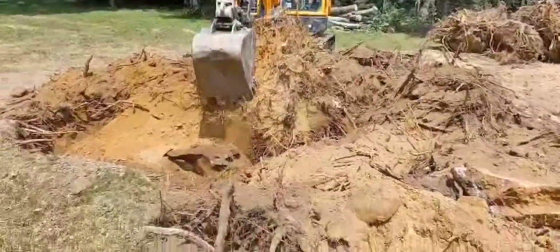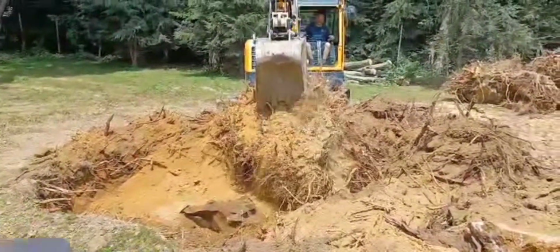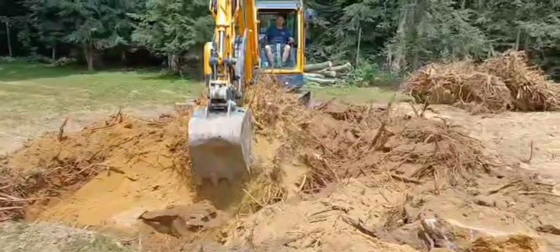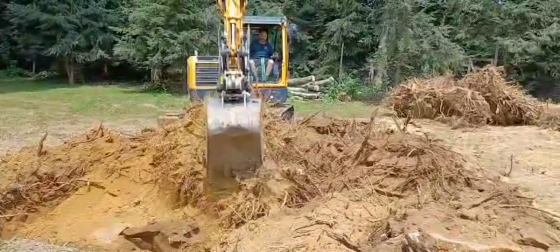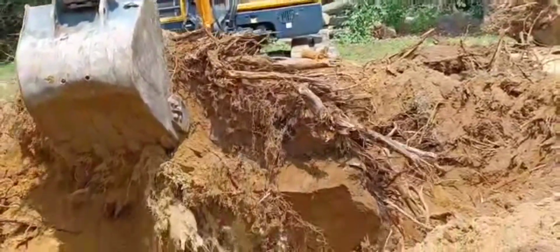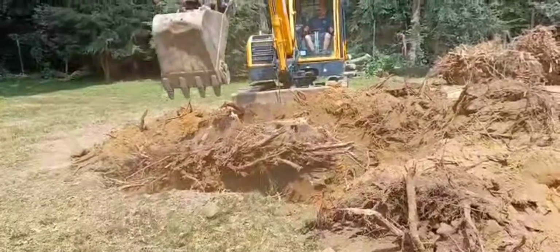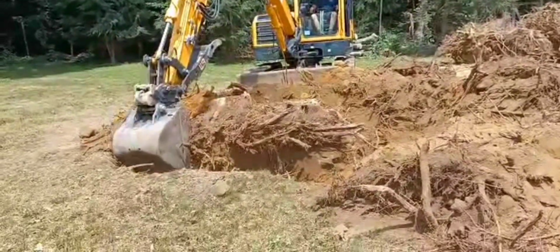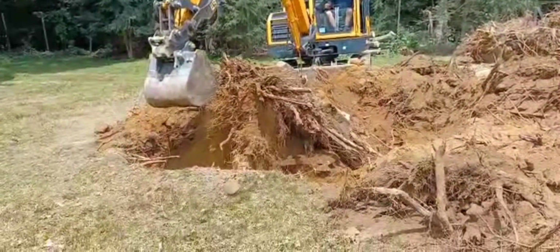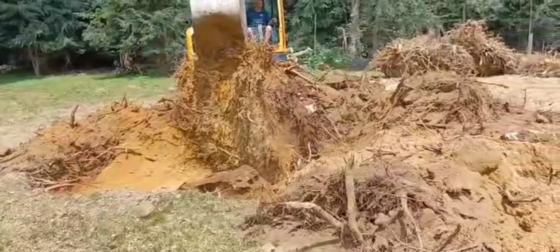Look at the rock underneath. That was a double stump. You got to clean all the dirt off it. Makes it lighter. All that dirt. Over here, walk up here. Look at the rock underneath. There's a big rock underneath it. Oh, good. Okay.